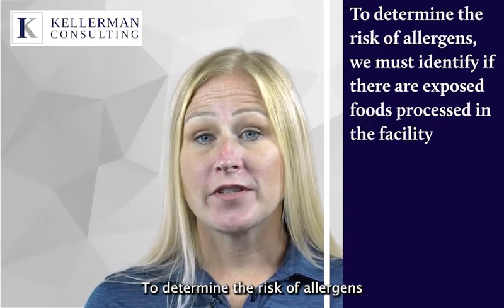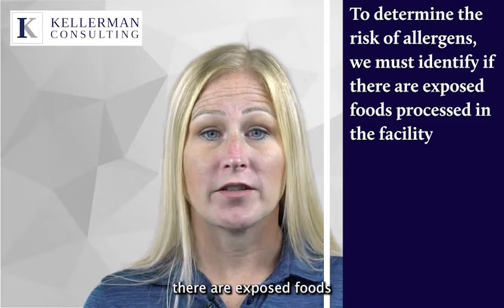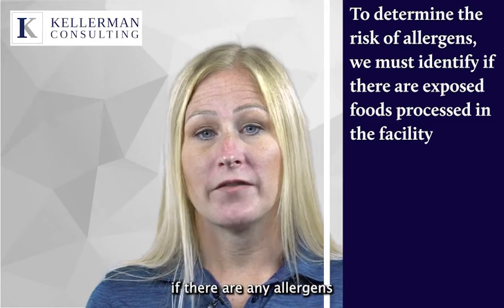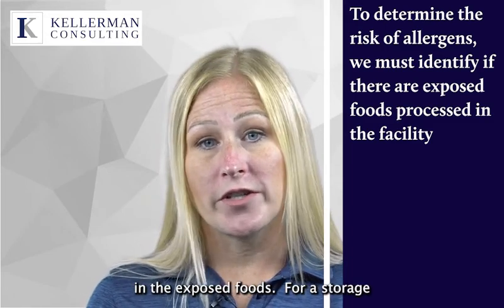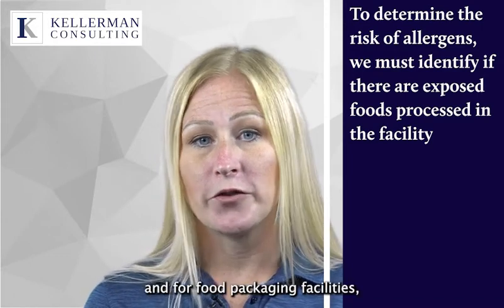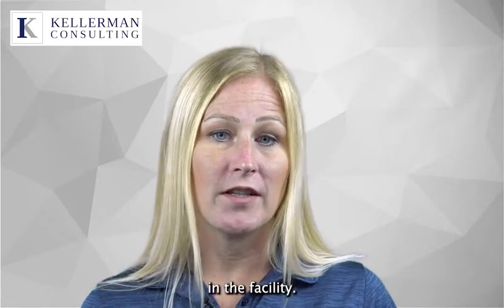To determine the risk of allergens in a facility, we must first identify whether or not there are exposed foods processed in the facility, and also identify if there are any allergens in the exposed foods. For a storage and distribution facility that does not handle exposed food, and for food packaging facilities, there is a low risk of allergens in the facility.